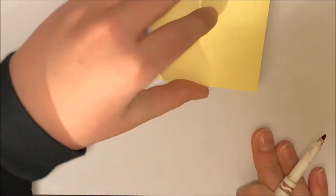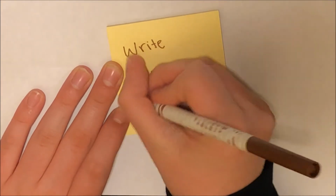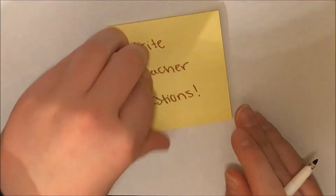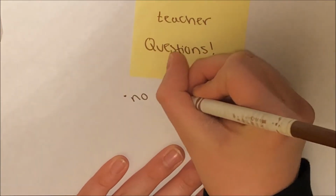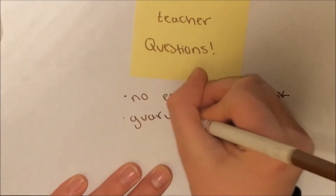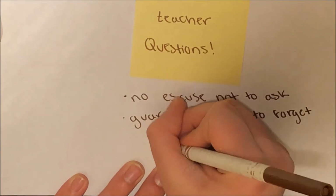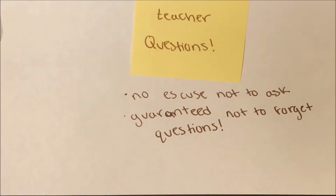And the last tip is to write out teacher questions. If you decide to ask your teachers some questions during your study hall or off period, definitely write down those questions. I usually do this on a sticky note, and I know this can seem like it's not necessary, but definitely writing out your questions word for word is great, because it makes sure that when you actually go to talk to your teacher, you don't forget to ask them anything, and it prevents you from not going, because if you already have the questions written out, you're more likely to go and ask them just so you can throw the sticky note away, if not anything else.